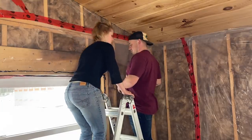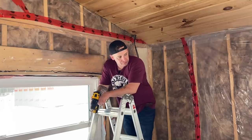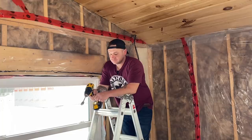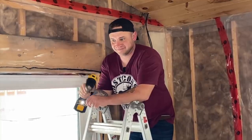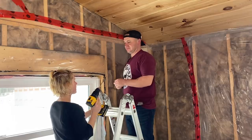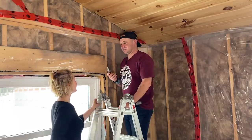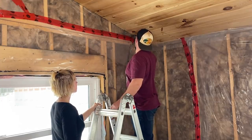So do you need your knife? Yeah, I just had your knife because I was using it to cut the kitchen vapor barrier. Where is the dang knife? This is the knife, the jackknife. Yeah, that's what I was using. It'll cut it nice. No utility knife? I don't know. Maybe outside.